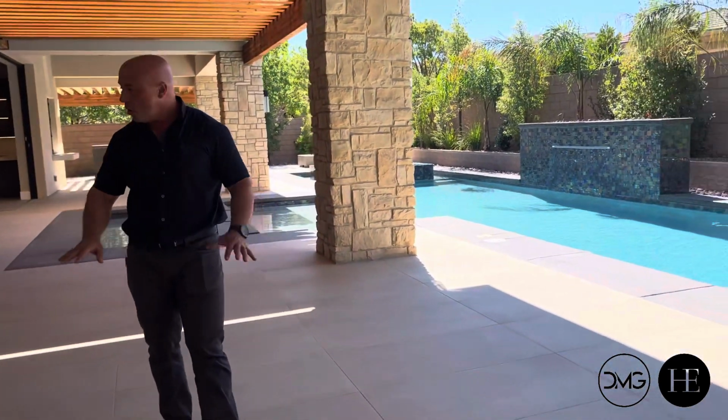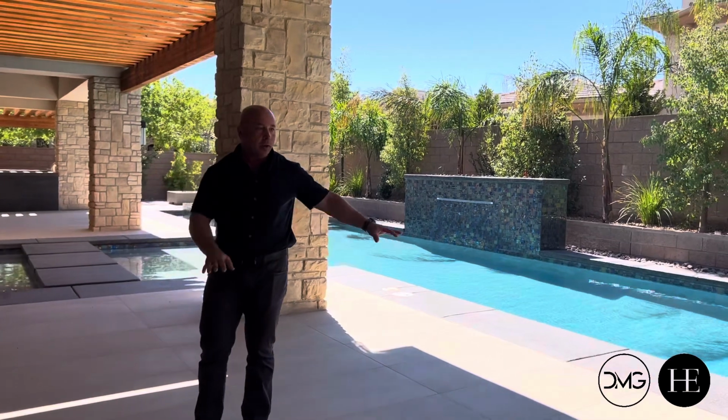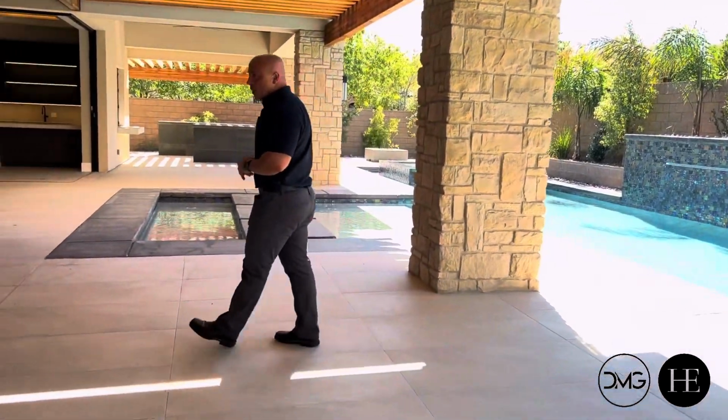So I love this. They've got this travertine stone all throughout. It's the same floor that's in the inside of the home. It carries all the way out from the inside of the house, all the way out here to the pool area. So it makes a really nice transition. Going to come out this way.